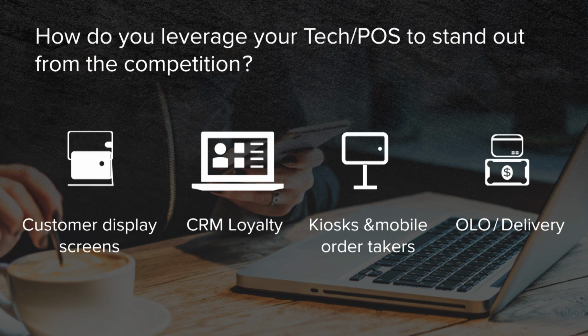Oftentimes, operators get a little spooked by these as they're afraid of killing the kitchen. I've heard that a number of times. I don't want to just ring in 35 orders to the kitchen. And that's an understandable concern, all right? But you don't want to lose business either, with the perception that they're too busy to serve me.